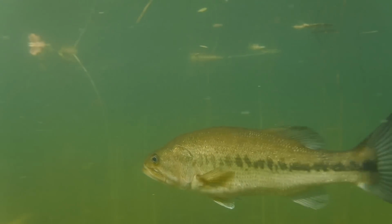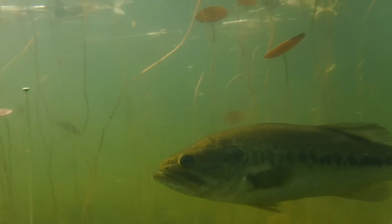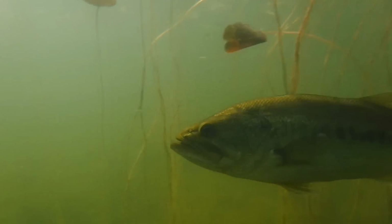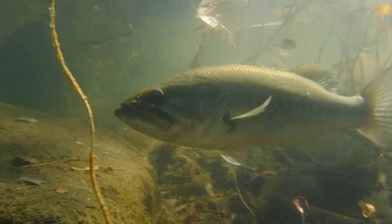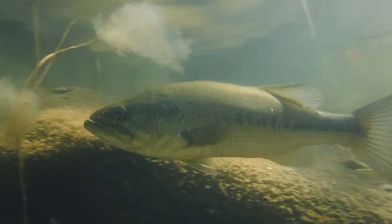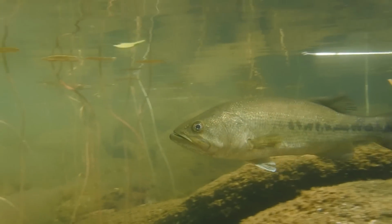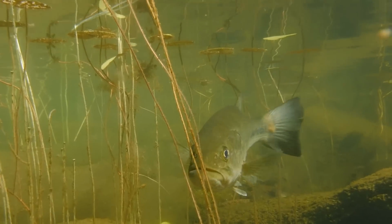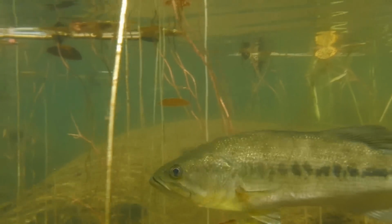In one scientific study, radio-tagged bass were captured and intentionally relocated over a mile away in a different part of the lake. Surprisingly, many of the bass in the study returned to their original capture site within a day or two. By most accounts, fish have a much better memory than we give them credit for, and I've seen this firsthand during the many years that I've been diving and filming in this lake.